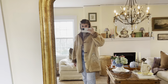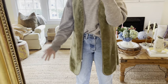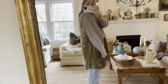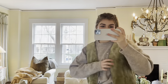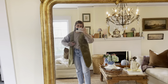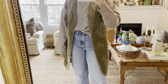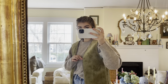Okay, here is the vest. So this is the liner jacket, literal lining from a jacket that I found, and I'm just wearing it as a vest. It's actually a really cool, almost green khaki color. What do you guys think? Do you think it works as a vest? I think it's cool. I like it. I would definitely wear it. I think it's really neat, and I don't really have anything like this. I don't have a vest like this, and especially not this length. I love how long it is, so let me know what you guys think down below.